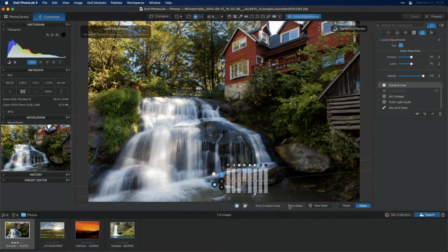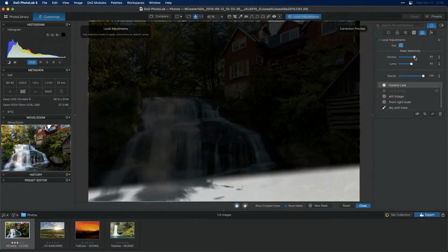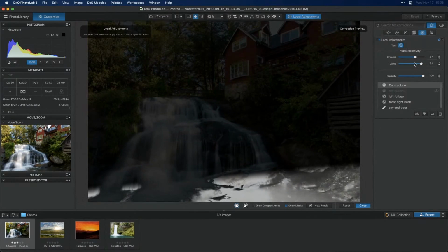Grab the eyedropper down here. We'll go into show masks and make sure that I'm really just affecting the water. And I'm definitely going to need to play with the mask selectivity. It's amazing how much you end up using this tool now that you've got it. The ability to really isolate what part of the image is being masked out. So let's get that.